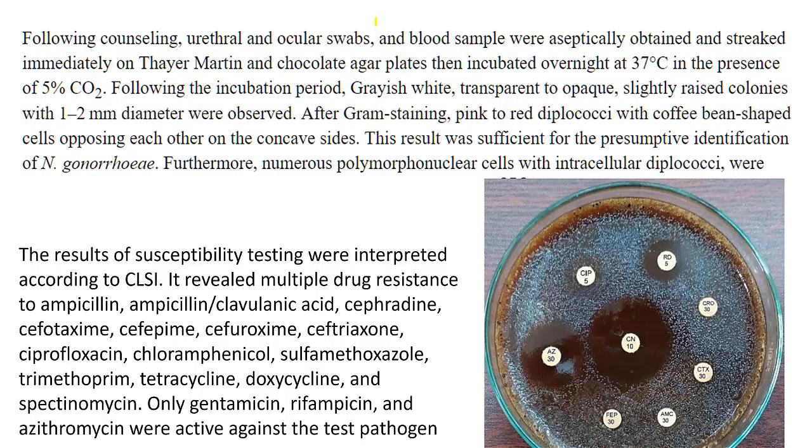Following counseling, urethral and ocular swabs. So we take swabs, as we said. So discharge, we take swabs. Aseptically obtained, streaked on Thayer-Martin and chocolate agar plate. So we put on chocolate agar. If it grows there, diplococci, gonorrhea, right? And it doesn't grow on Thayer-Martin. It shouldn't grow here. It should grow only on the chocolate agar, right?